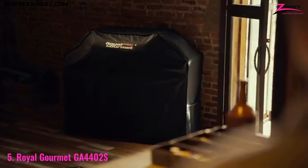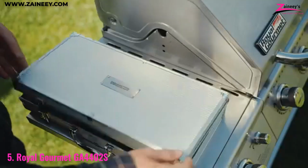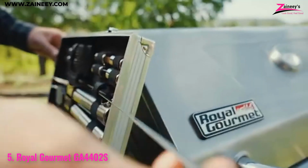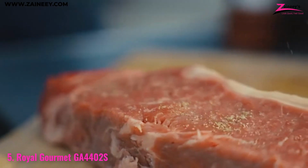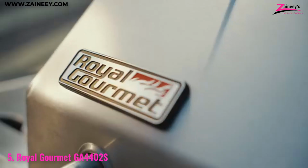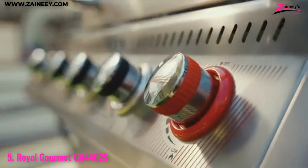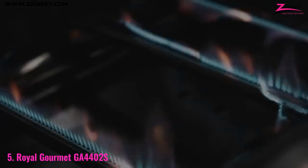With a total cooking power of 54,000 BTUs across 5 burners, including a dedicated sear burner and a lidded side burner, this grill delivers high heat and precise control for all your barbecue favorites. Its spacious 632 square inches of cooking area, split between stainless steel grates and a chrome-plated warming rack, easily accommodates up to 15 burgers, making it ideal for entertaining.